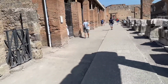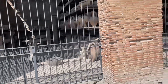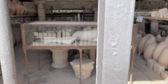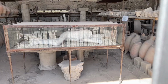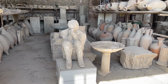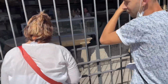So, Minza Pandera. Wow, okay. Let's go look at these things first, and then we'll move on. Here's all the pots and stuff. Oops, sorry. So, here's one person. And then here's another person. Crazy. And then a baby.